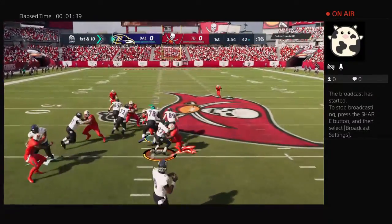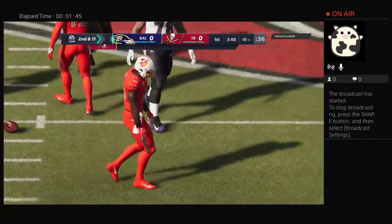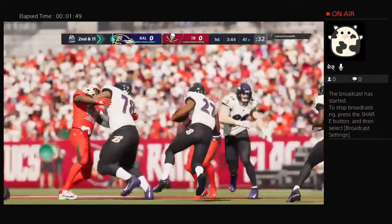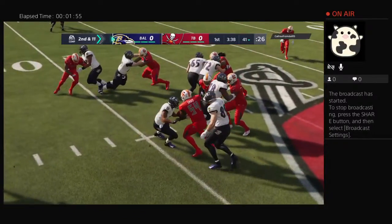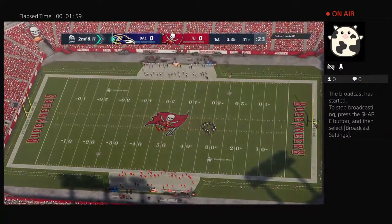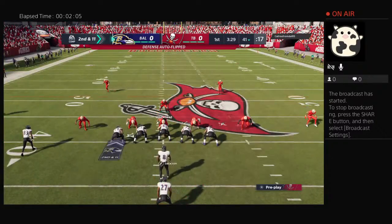A shotgun snap and a give to Dobbins. And he is going to be stopped cold behind the line of scrimmage. He'll lose a yard there, and it's 2nd and 11. Sometimes you just sit back and marvel at what he can do defensively. Speed, strength, quickness. He's the whole package. And that package just wrapped up the runner for a loss. Second and 11 at the 41.